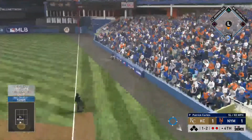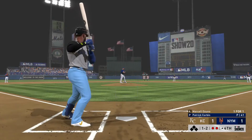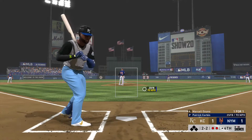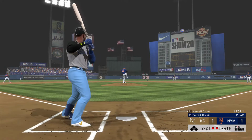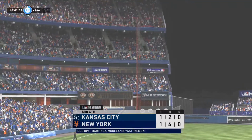Swing, and I believe this one is going to find the seats as well. It does, so quite a battle here as it remains 1-2. 2-2 to Marcell Ozuna. This is exactly the reason why this guy has been so successful. A 10-pitch battle, but he finally wears him down as the inning is over.